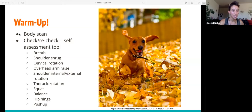And I think that's it. So let's go ahead. After we do our body scan, our movement check-in, we'll just come back to the PowerPoint for a couple more slides. But I'm gonna go ahead and stop sharing so you can really see me here. Okay. Alrighty. So let's just start with a bit of a body scan here.